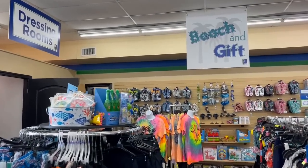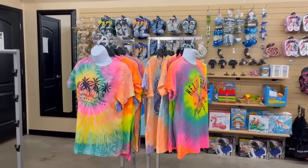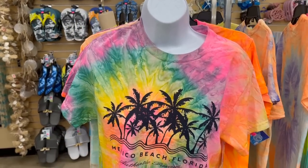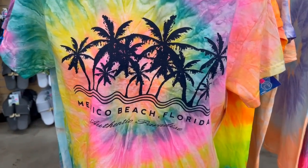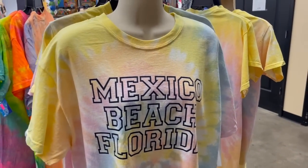And here we've got a whole section, beach and gift. And you'll see the Mexico Beach shirts, the tie-dye. And Mexico Beach is actually the Gulf Coast of Florida. It is not in Mexico. And it is quite a sleepy little town, and I think an undiscovered area. And we really have enjoyed being here in Mexico Beach.